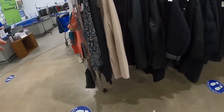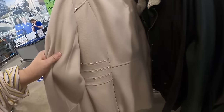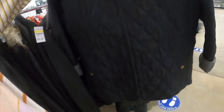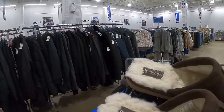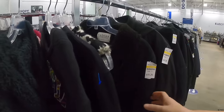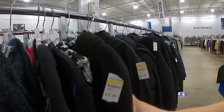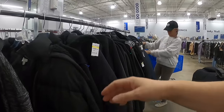Oh, that's pretty. What's this one? Kenneth Cole. Oh, that's really nice. I like that. Oh, that's pretty too. I like that. It's unseasonably warm right now. We're going to have like one or two days where it's like 65, almost 70, and it's throwing me off because I'm not adjusting to it. Oh, that's really pretty too. Graham and Spencer velvet. That is very pretty. It's very small though, but that is really a nice looking jacket.